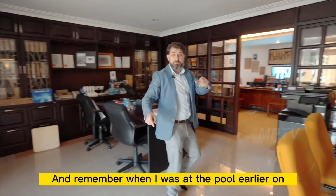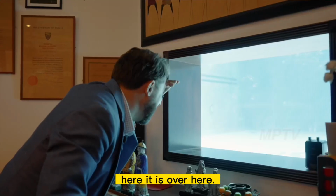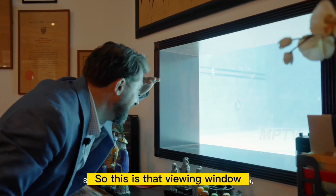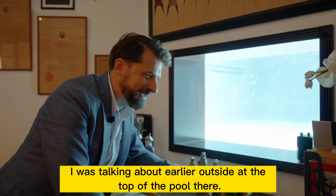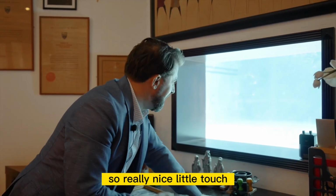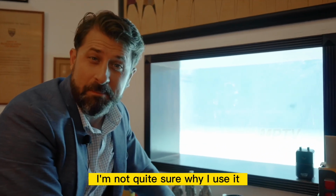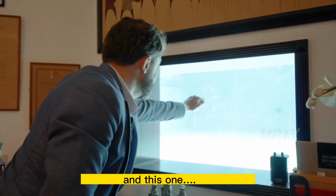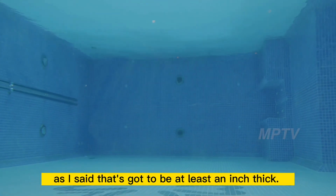And remember when I was at the pool earlier on, I told you about that little viewing hole? Here it is over here. So this is that viewing window I was talking about earlier outside at the top of the pool there. So really nice little touch. Again, I really like it. It's really cool. I'm not quite sure why I'd use it, but it's a nice touch nevertheless. And this one, as I said, that's got to be at least an inch thick.